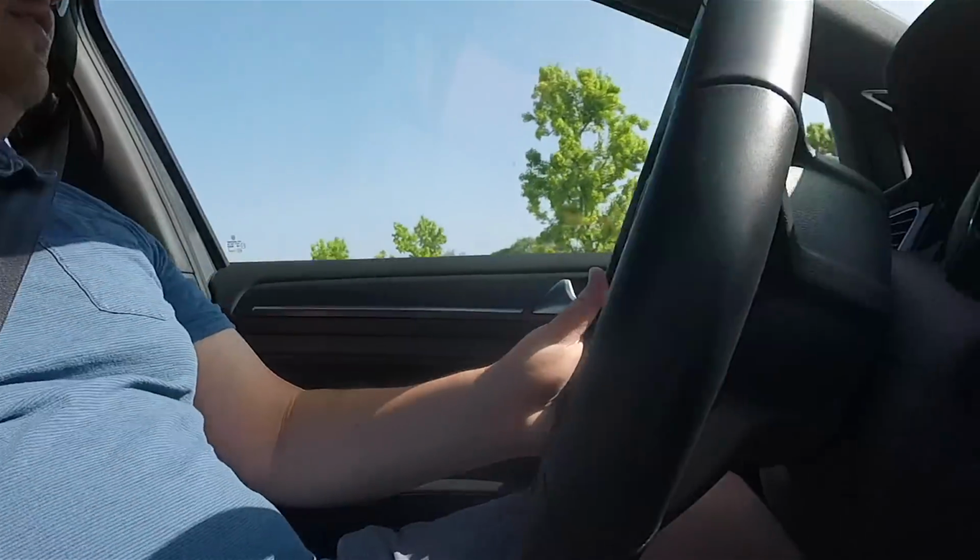I just think that people who say the Golf or cars with electric steering in general have numb steering, I think the problem is they haven't driven them hard enough. And so to drive a car like this hard enough, you need to be able to get comfortable with it. You need to be able to toss it around. And if you can't do that, then I don't think there's a point. The GTI is a Golf, which is for everybody, but the GTI isn't for everybody.